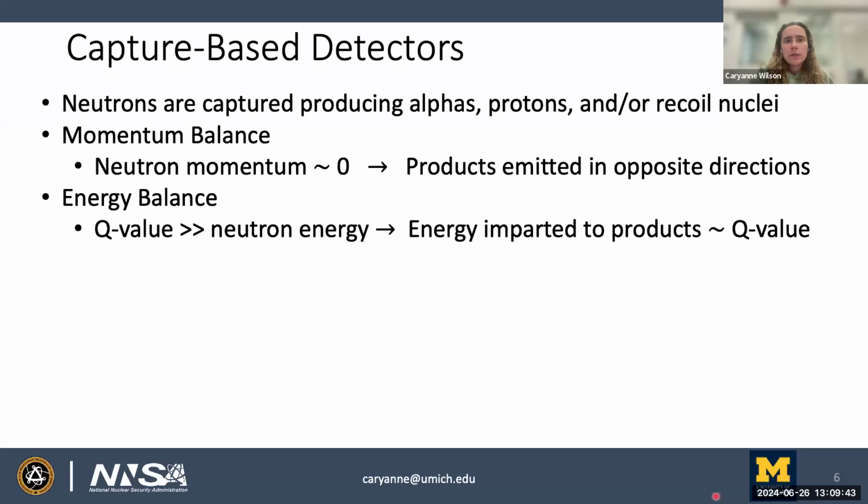All right, so in capture-based detectors, neutrons will be captured and produce heavy charged particles and/or recoil nuclei. So the total momentum of the products will be zero. This is because the reaction is exothermic, and the energy of the incident neutron is very, very small compared to the Q value of most of these reactions. So the energy imparted to the products is basically equivalent to that Q value. The products will be emitted in opposite directions because of the conservation of momentum, but this is also important when we discuss the shape of the spectra from some of these detectors.